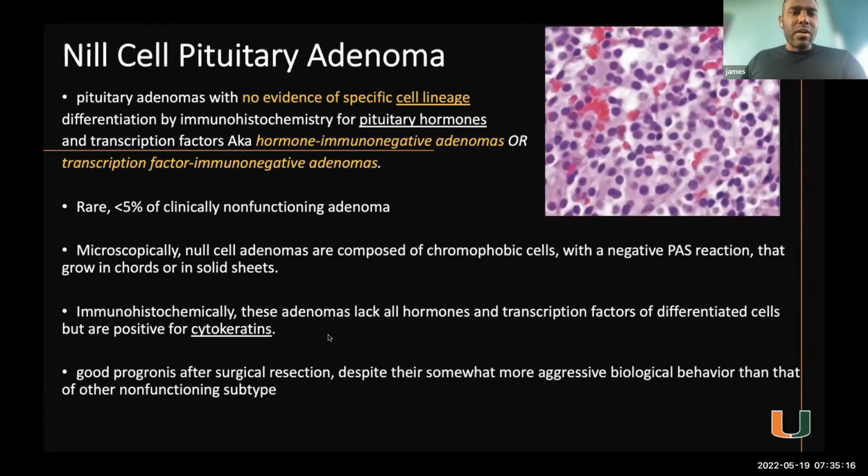So in this case, null cell pituitary adenoma, I hadn't heard of them, but Dr. Saad told us kind of what it was. It's a pituitary adenoma that has no evidence of a specific cell lineage by either IHC or transcription factors. So they have other names, which include hormone immune negative adenomas or transcription factor immune negative adenomas. They're actually relatively rare, less than 5% of all non-functioning adenomas, and microscopically, they're composed of chromophobic cells, which are PAS negative, and they grow in cords or solid sheets.